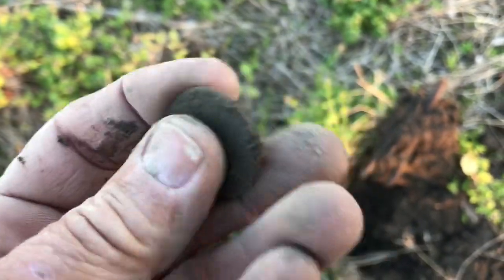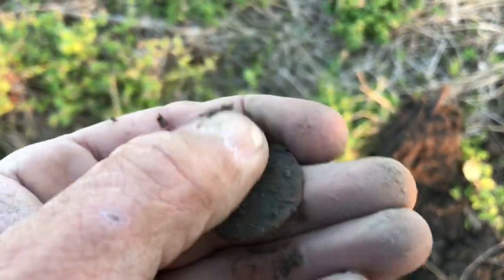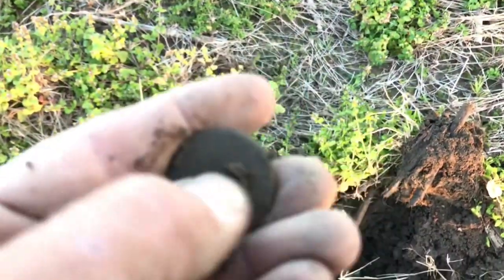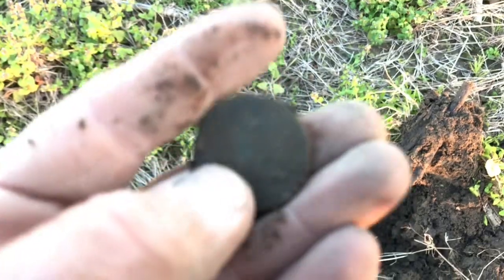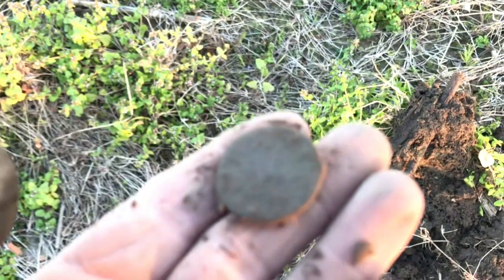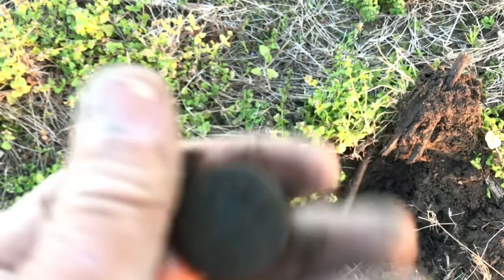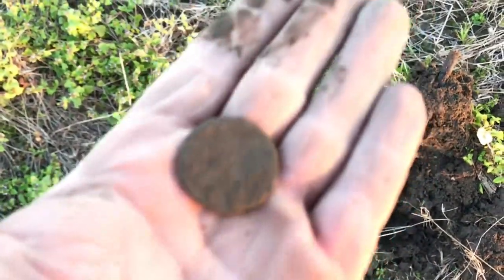Everybody took off, and me and Brent, best friend, the cleaner over there, we decided to stay till the evening. And I think I just found a large cent. So we'll clean her up and we'll check it out. But it's the right weight.